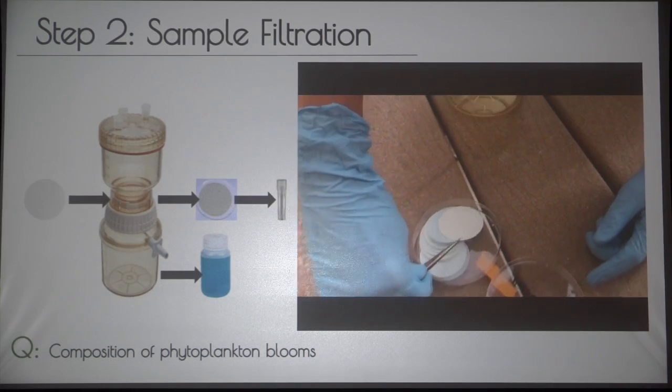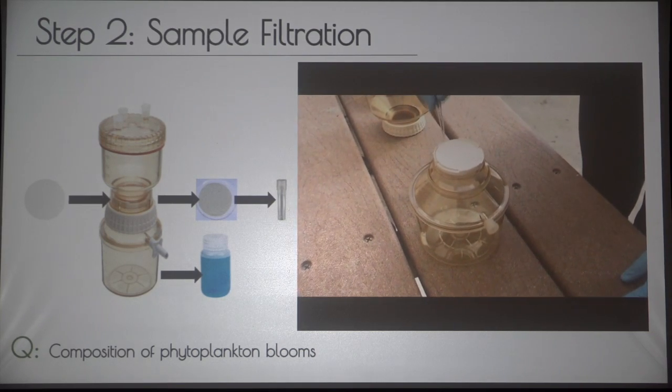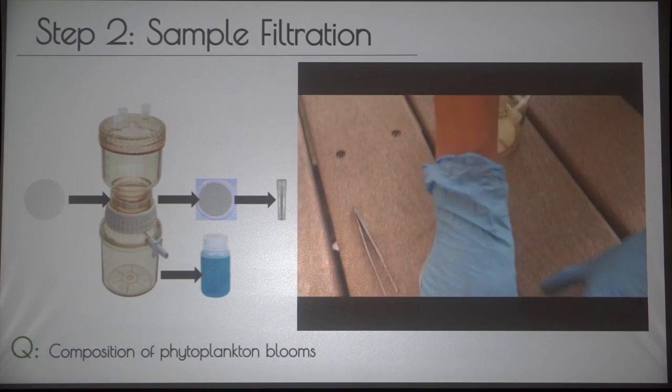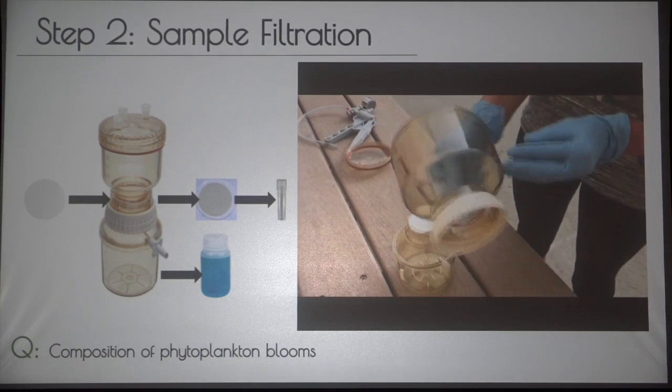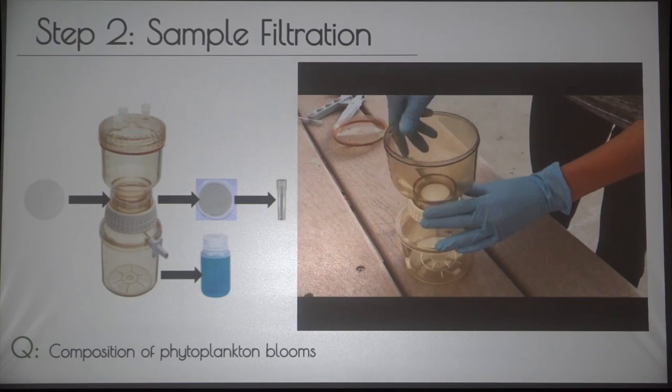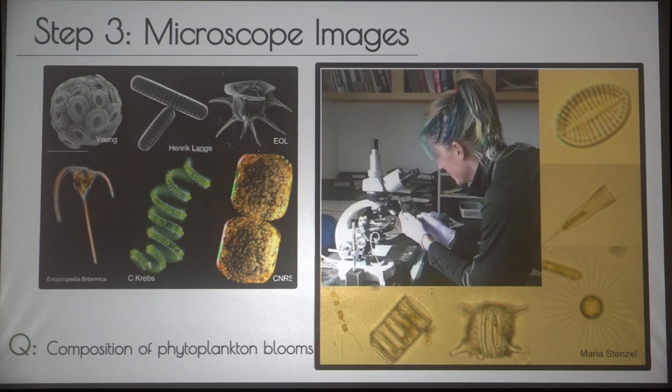And I've created a training video, and I plan to create others that would demonstrate how these activities would be done, because if they're going to be helping us in this project, then it's worthwhile that it's done so there could be high-quality data from these samples. And then after filtering, they could use a portion of what they caught from the plankton net to look under the microscope on board.